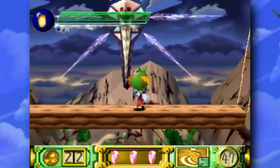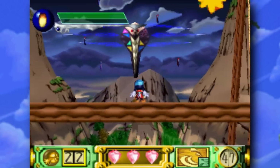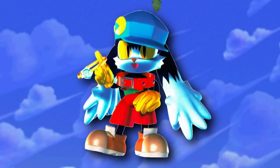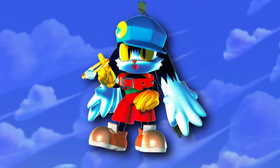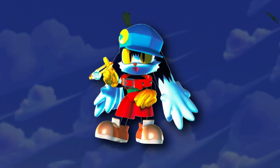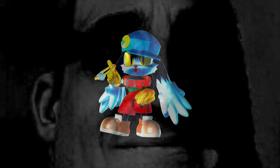And yeah, if you have heard of this game before, then you have probably heard about how strongly the fan base loves it. But despite the cult of Klonoa and the solid sales this game made in Japan back in '97, this series never really caught on with the mainstream audience, even though this little dude tried so hard to stick around, and we tried so hard to keep him here with us.